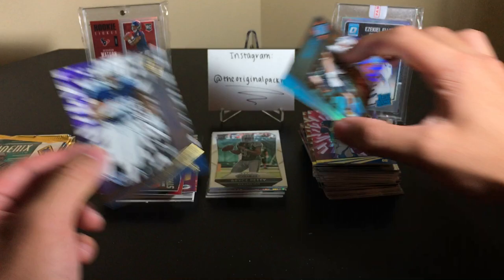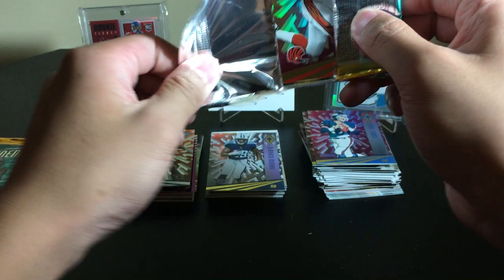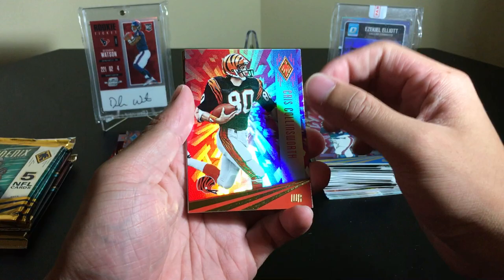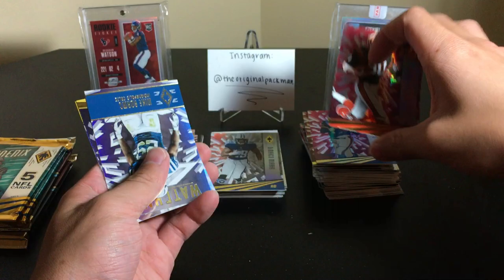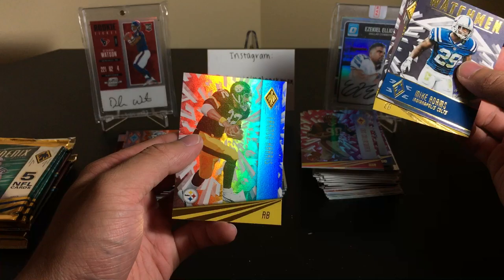All right, pack number two. Well, one thing with Phoenix, though, is you can see where the hits are, because all the hits in this product are thick, and there's no fillers. This and 2016 on parallel both had no filler, I'm pretty sure, so you can see the hits pretty easy. We have a Watchman, Mike Adams, not numbered. Some of the stuff you never know when it's numbered. And then a rookie of Artie Burns and Franco Harris. I don't know why I put this base card here.